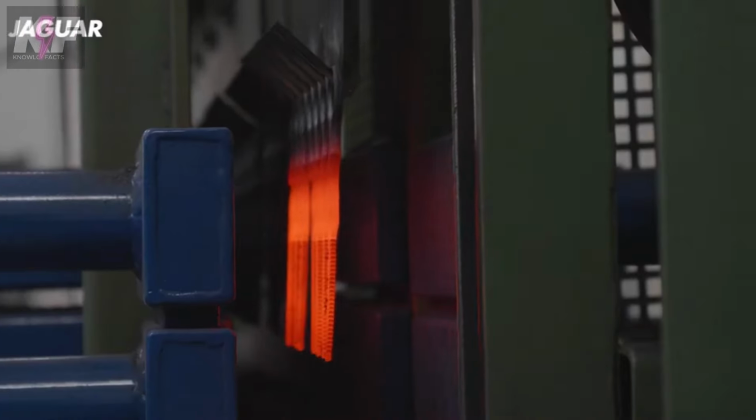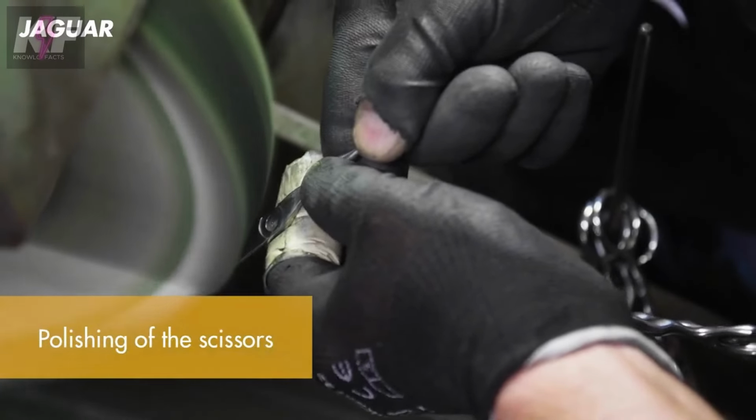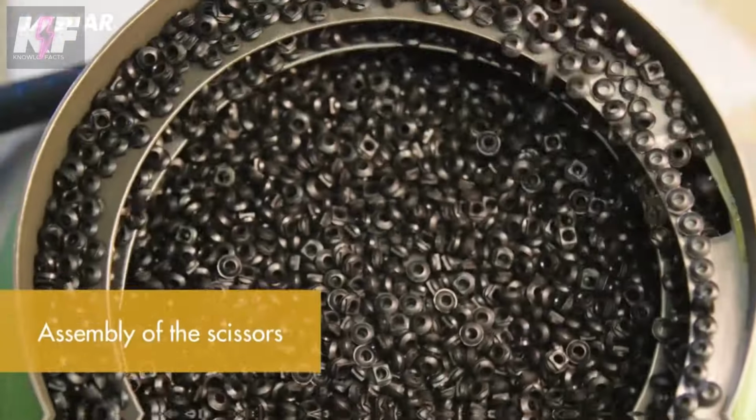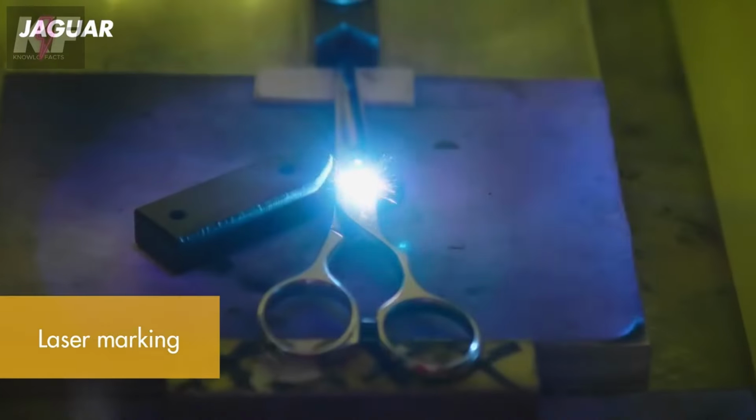and edge retention. Their scissors, with a Rockwell hardness of 58 HRC, are renowned for durability. Jaguar's range includes various lines like Black Line and Gold Line, and they also offer razors, hair dryers, clippers, and styling tools, making them a trusted name in the industry.